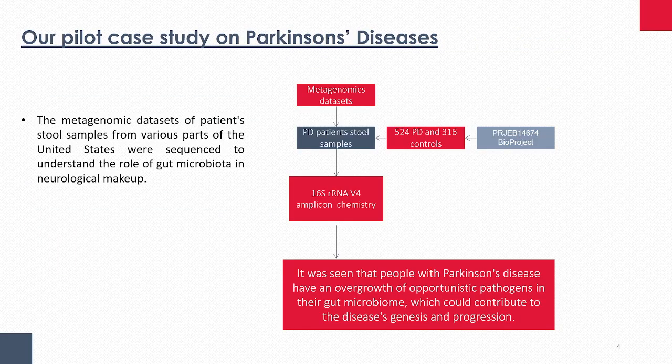So our pilot case study was on Parkinson's disease. The metagenomic data sets of patients of Parkinson's disease, two samples were taken from various parts of the United States and sequenced to understand the role of gut microbiota in neurological implications. So a total of 524 PD patients and 316 controls were taken. Stool samples were taken. After that, we did 16S rRNA amplicons. It was seen that people with Parkinson's disease had overgrowth of opportunistic pathogens in their gut microbiome, which could contribute to the disease genesis and progression. The healthy individuals were compared with the Parkinson's disease patients.